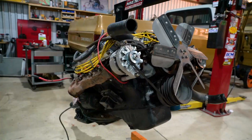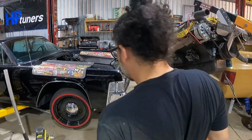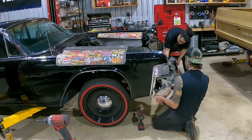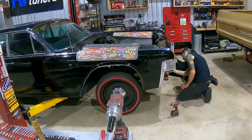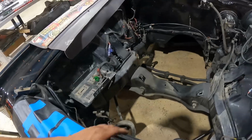The old unit is out. We're gonna do a little pause for the cause, do a little cleanup, and then we'll get right back to it, start pulling out everything in the engine bay, cleaning everything up. Nice wide open engine bay for all kinds of big engines to fall into.